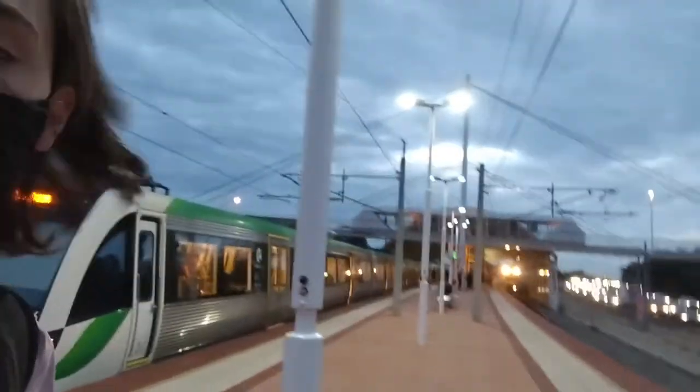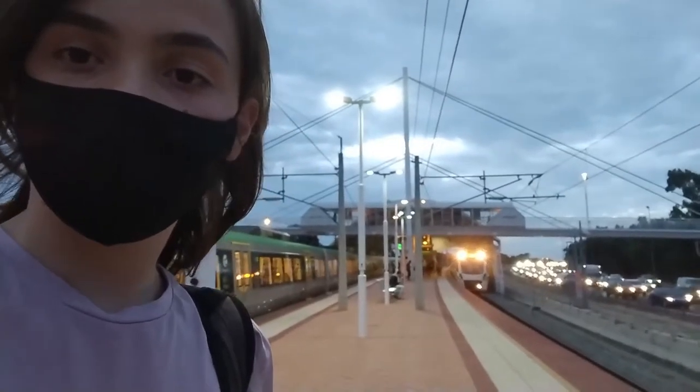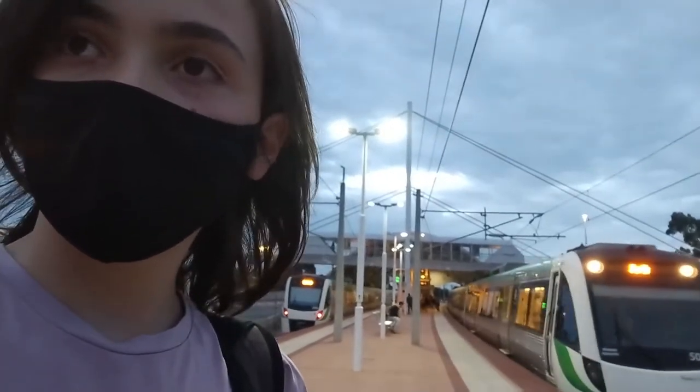And now I think, yes, this is my train. It's already arrived. That's a good shot. One train leaving, one train departing. Now let's do the final stretch to Elizabeth Quay to tick off the Joondalup and Mandurah lines. Let's get on.